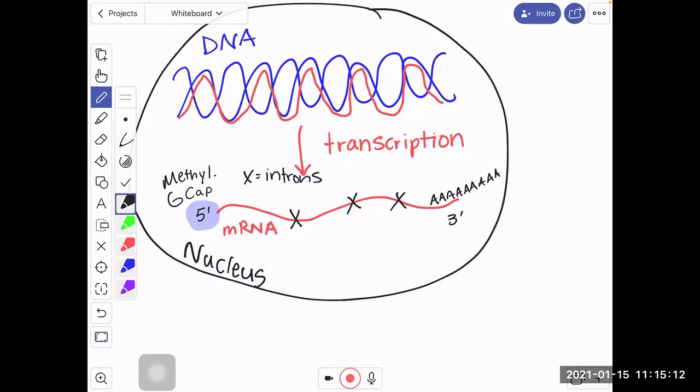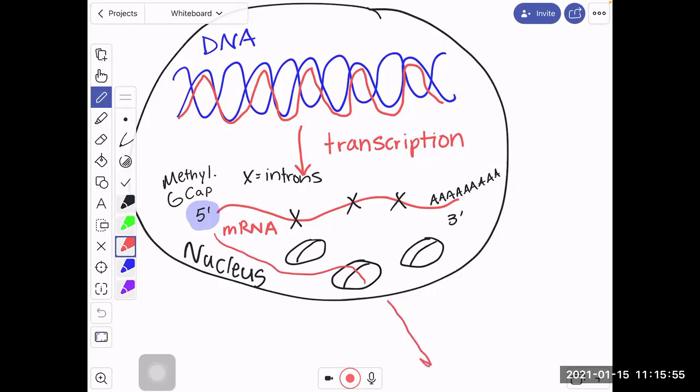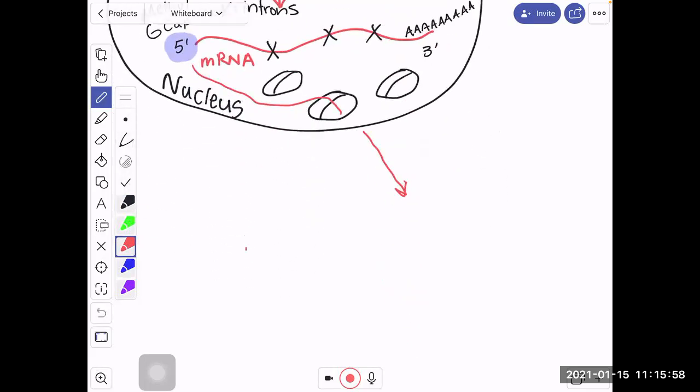Now it can leave the nucleus, and it leaves the nucleus through these holes. I'm going to try to make them look 3D for you here. There's holes in the nucleus called nuclear pores, kind of like you have pores on your face. If you look really closely, like little holes in your skin. There's pores in the nucleus, and they're big enough to let the mRNA out, but they are too small for the DNA to come out. And so this mRNA then takes a journey, and the 5' end goes out first, and it leaves through this nuclear pore out into the cytoplasm.